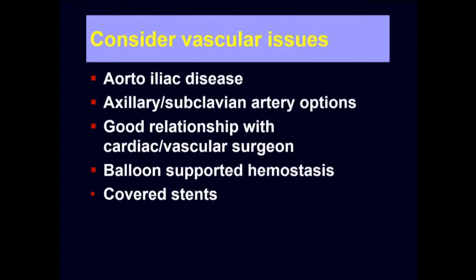Things we have to at least think about, these CTO patients tend to be more sick and have more comorbidities, so they commonly have vascular disease, and it's important to at least assess the vascular system. A lot of times people will do an angiogram before they put an Impella in the groin.